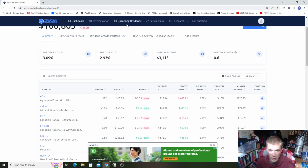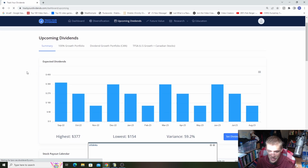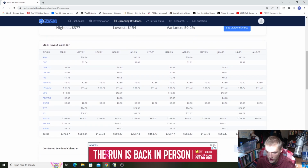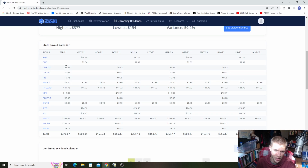I just want to give you a quick little snapshot of that. And if we go to the upcoming dividends, we can see what's happening overall inside the portfolio. We'll scroll down here and you can see all the different companies that are paying me dividends on a regular basis. So it's a lot of different ones that add up, right? For September, we had quite a bit. Going ahead to October, we have a big dividend from AQN, CNQ, HDIV, and HYLD will give us a dividend of $40. So that one has been stocking up pretty nicely.